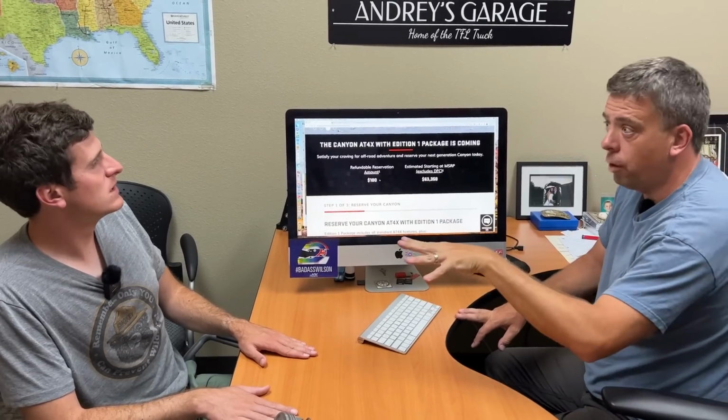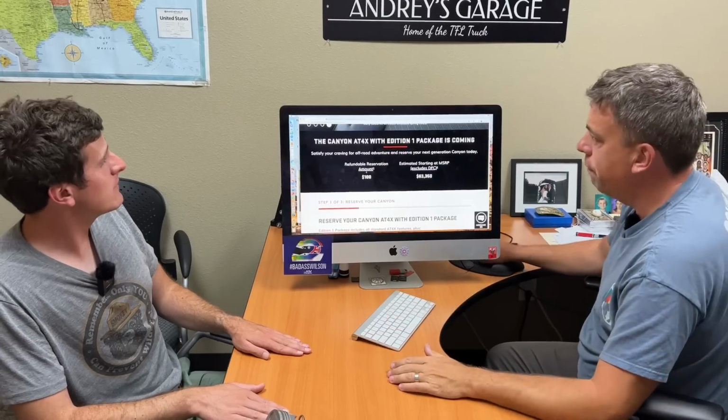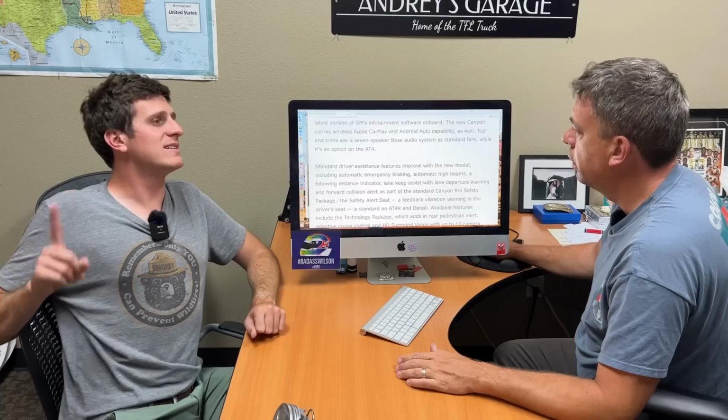There's going to be a Denali version also. You have a video with the Denali as well, over at TFL Now, if you want to check that out. And the other thing which is interesting, it's called the Edition 1, but it's not showing up at dealers first, is what I was told. So it's going to be a little bit of a later availability.